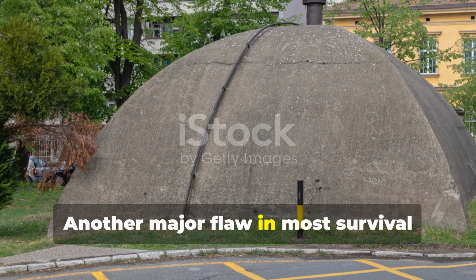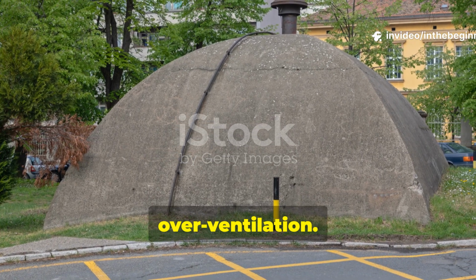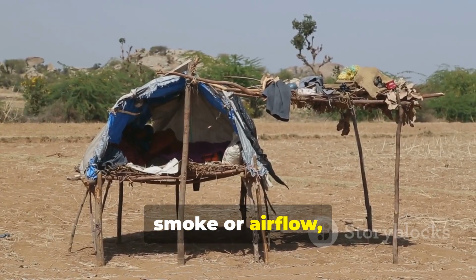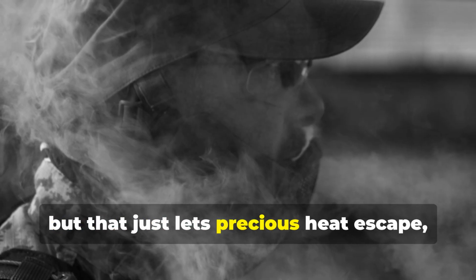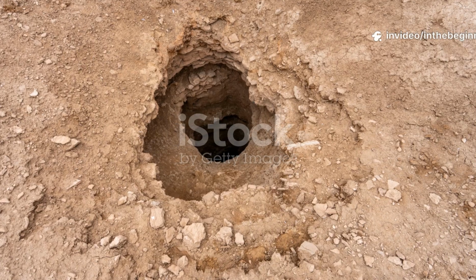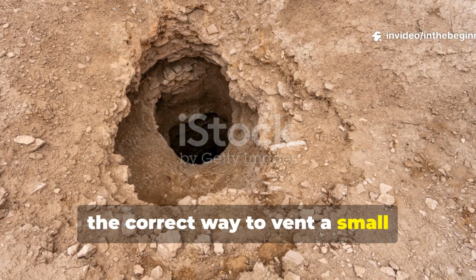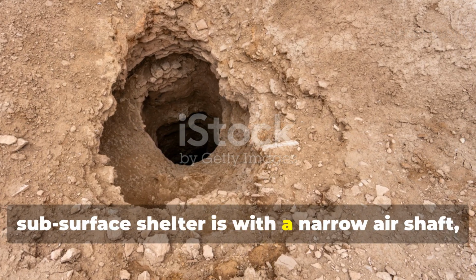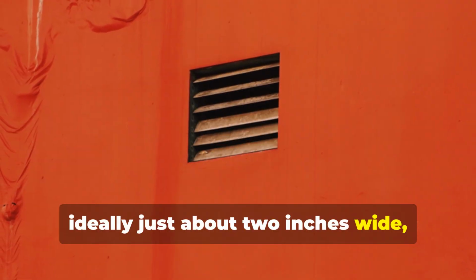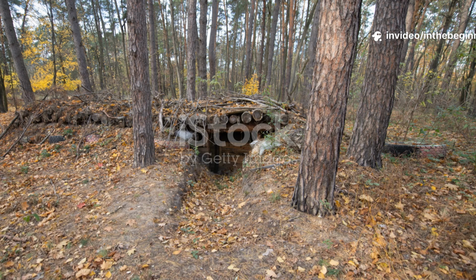Another major flaw in most survival shelter designs is, honestly, over-ventilation. Folks often create large openings for smoke or airflow, but that just lets precious heat escape, which can really make things tough. Now, the correct way to vent a small subsurface shelter is with a narrow air shaft, ideally just about 2 inches wide, and it should be positioned opposite the fire source.